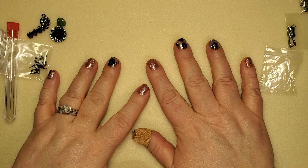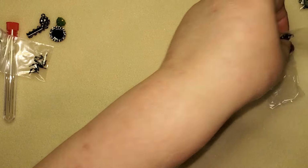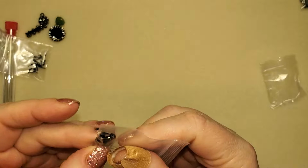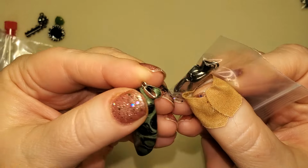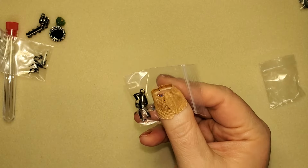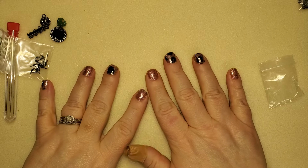All right. Next we have a pinch bail in gunmetal, and we have 2 of those, guys. It's kind of the same one that's probably on the Jasper, or similar. Not quite the same, excuse me, but very similar. So that's going to be helpful for multiple reasons.